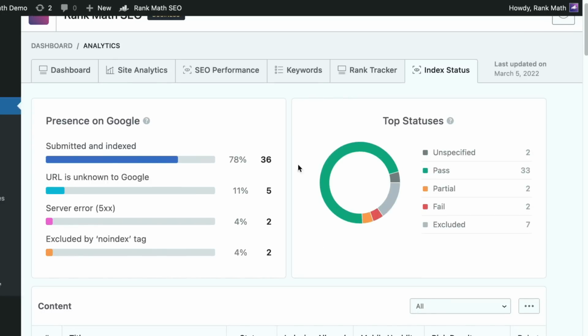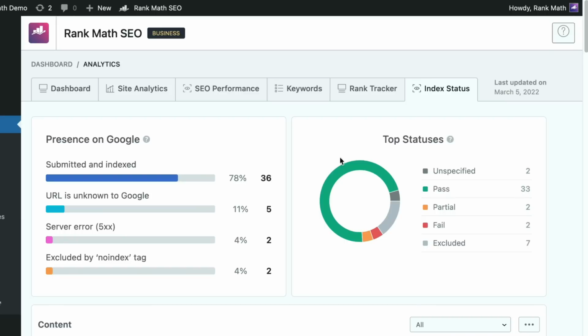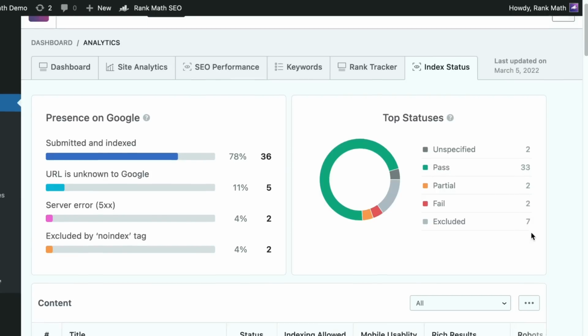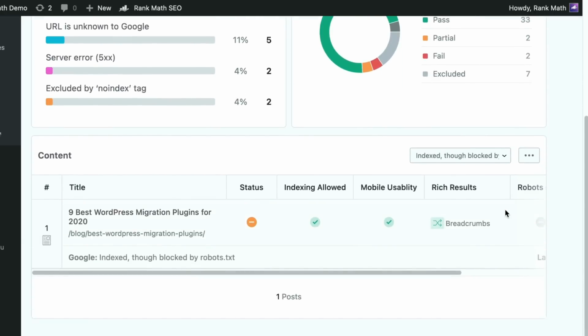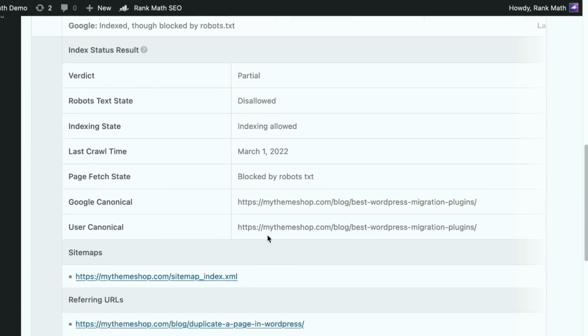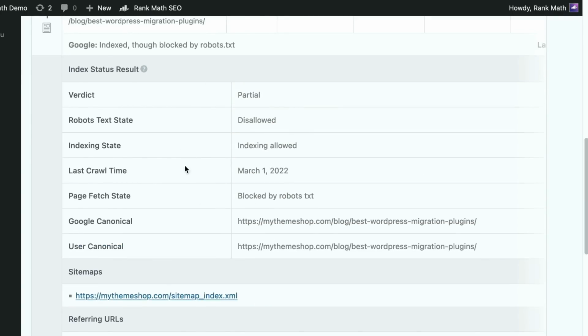It will show you the number of pages and its percentage that is submitted and indexed, and all the other indexing issues found on your website. And we have consolidated all the data into this useful graph, which makes it easy for you to identify and troubleshoot the URLs on your site. You can use this filter feature to sort those pages that are not indexed by Google, and you can identify specifically why by clicking on the results, and it will tell you all the details about this URL.